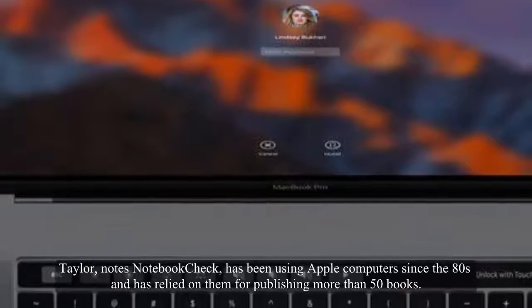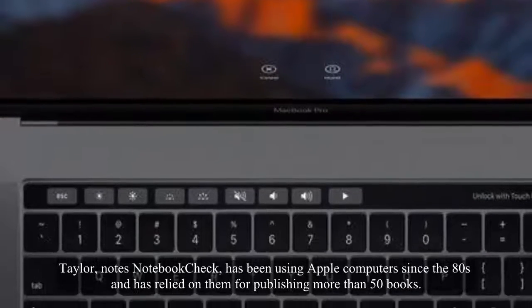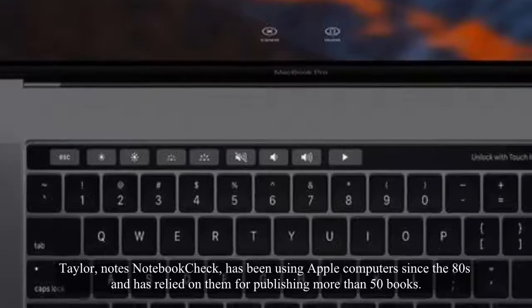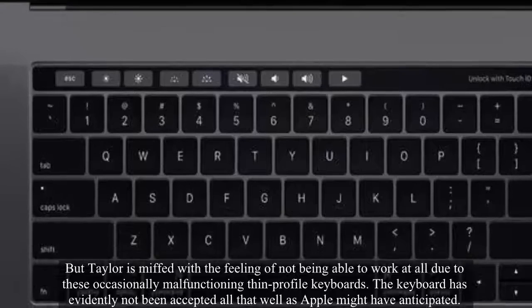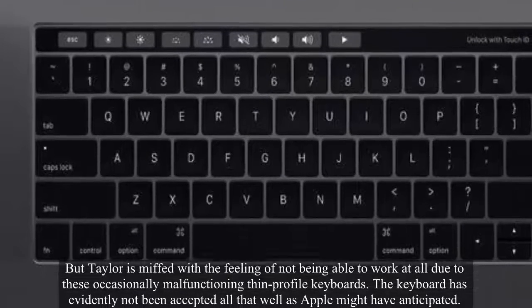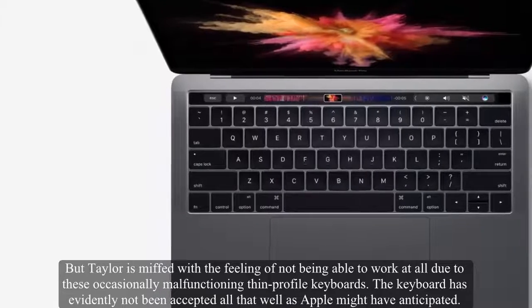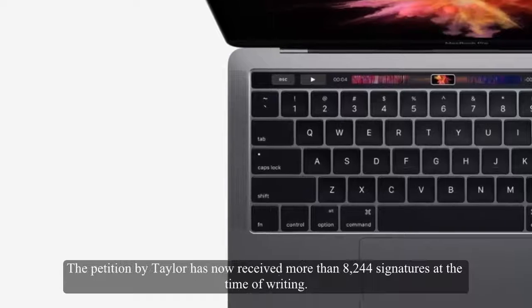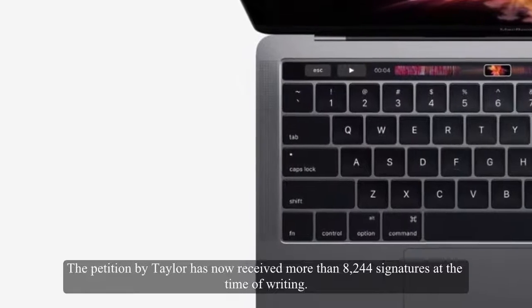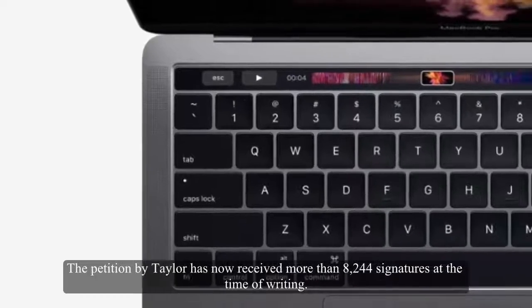Taylor, notes Notebook Check, has been using Apple computers since the 80s and has relied on them for publishing more than 50 books. But Taylor is miffed with the feeling of not being able to work at all due to these occasionally malfunctioning thin-profile keyboards. The keyboard has evidently not been accepted all that well as Apple might have anticipated. The petition by Taylor has now received more than 8,244 signatures at the time of writing.